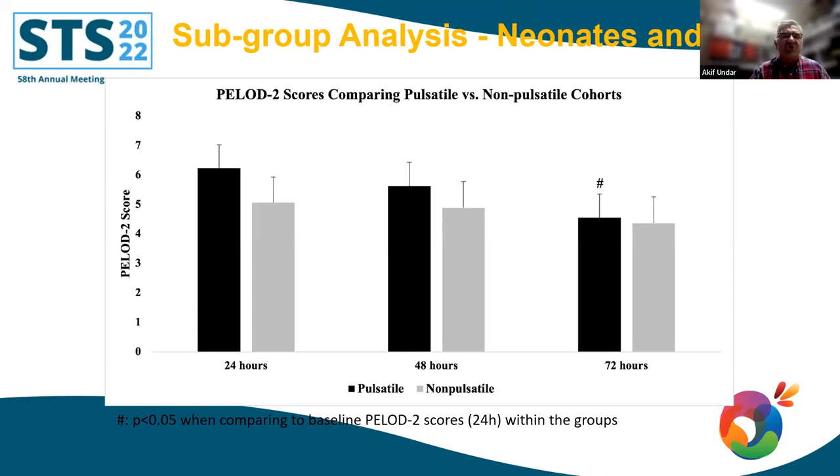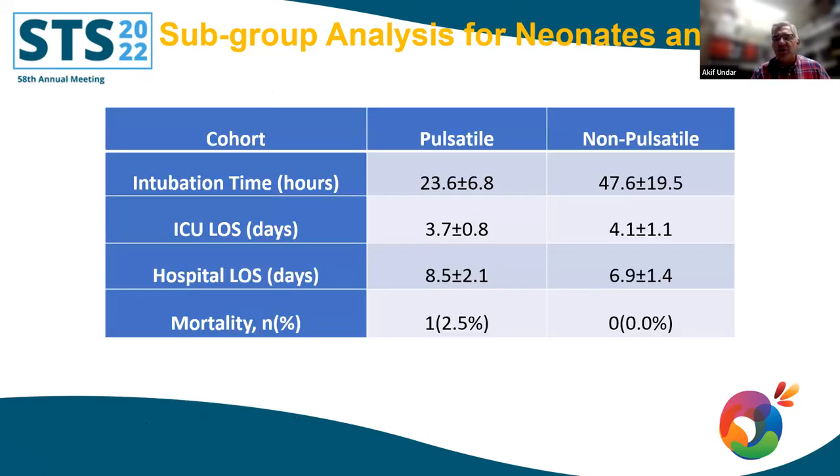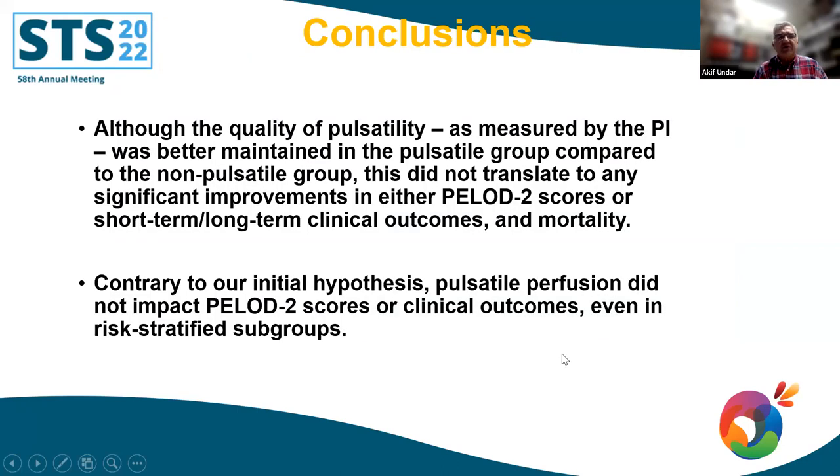And we can clearly show that the injury in terms of PLAT2 scores was significantly higher, even in pulse versus no pulse, but the recovery was delayed in neonatal patients. And when we look at this subgroup, intubation time, 23 hours versus 47 hours, again ICU length of stay very similar, hospital length of stay very similar between the groups.